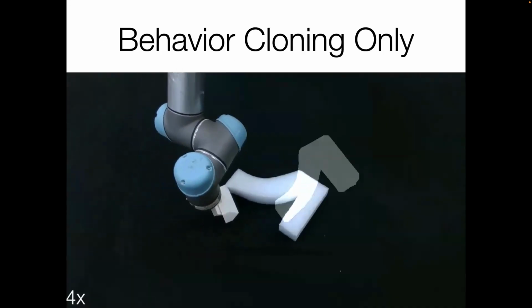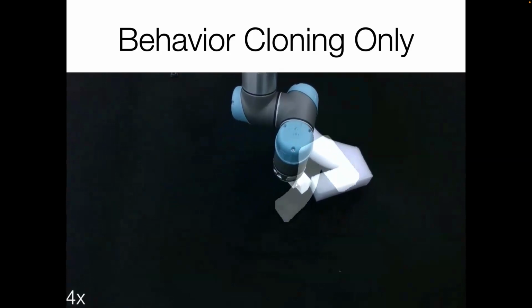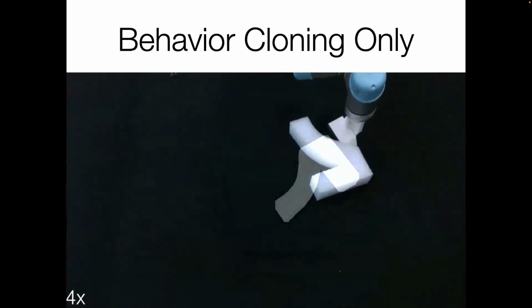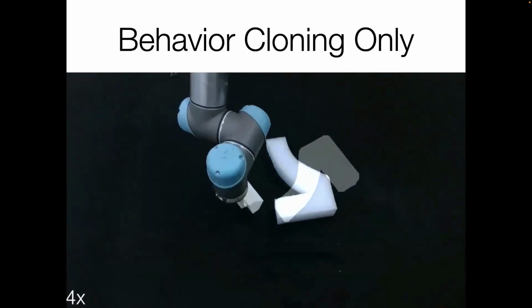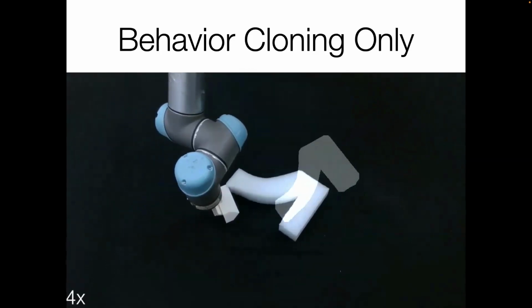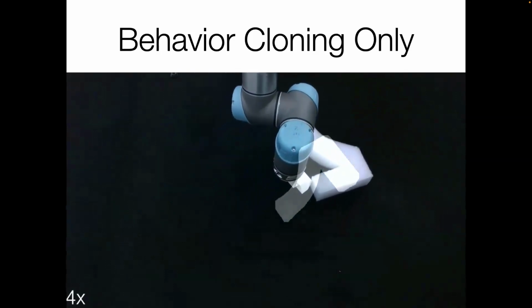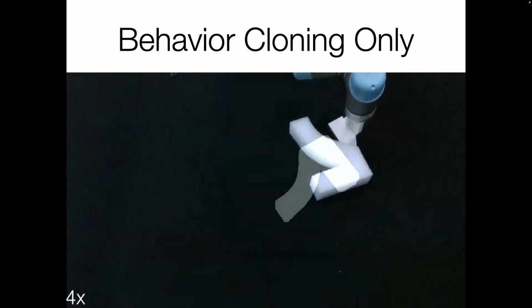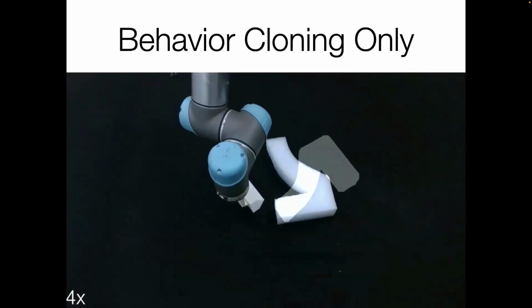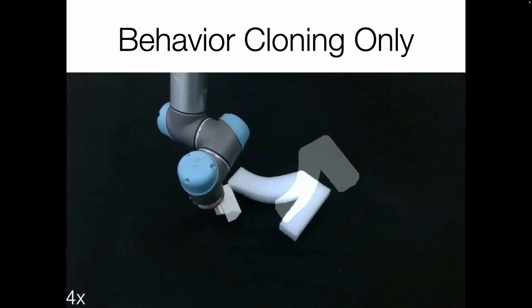So in the first version of this work, here's one example that I think illustrates this. This is a simple task where you have to push these foam numbers into a particular goal spot, and the transparent object is the goal spot being shown there. And this is what behavior cloning does if you don't have access to the internet, right? You just train this policy on numbers 1, 2, 3, 4, 5, and then you start testing it on 6, 7, 8, 9, 10, right?